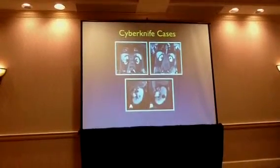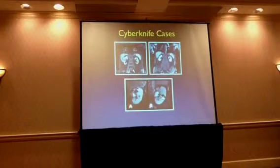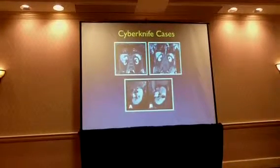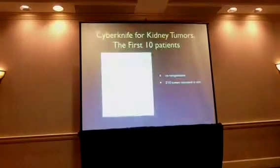This is another mass. This one was relatively small, yet in the middle of this patient's kidney. And afterwards, we made a little Swiss cheese hole in the kidney. And I can bet, though, there's no cancer in this one because it looks like a cyst now. So I think we completely ablated that area that we wanted to with the Cyberknife.